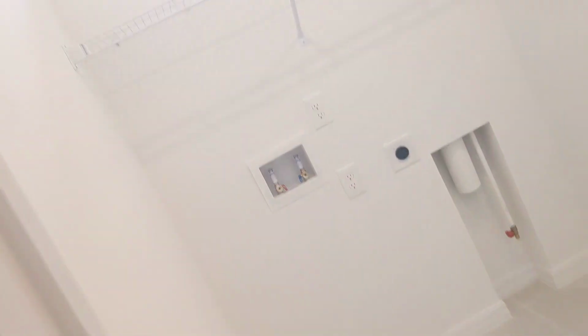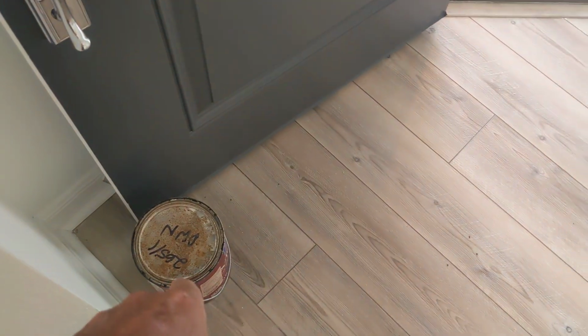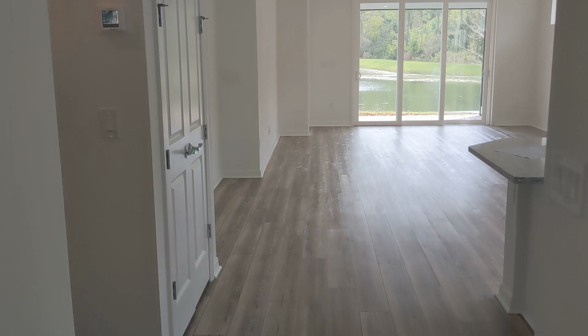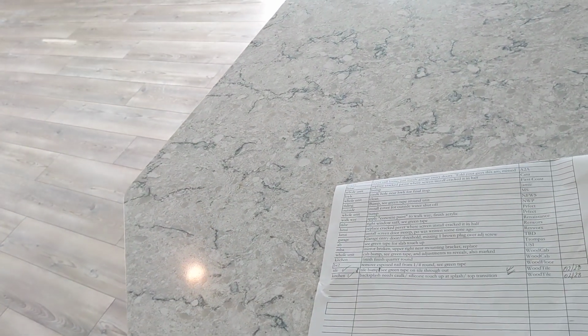We're looking pretty good here. Painters were in here. They have left the door propped open because of the wet paint. And we don't want to mess up that nice work, or worse, get paint on the weather stripping. So we've got the punch list here. Let me fold this so we can't see. There's nothing personal on here, but still. And I'm going to walk this list and verify everything's done ahead of closing.